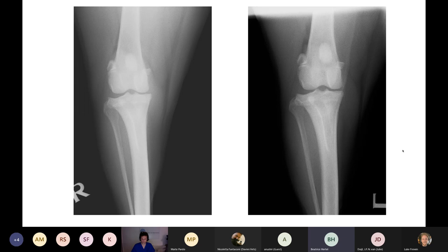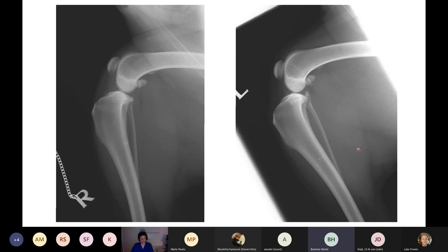So for me, the main change is on the lateral view, this fat pad sign and this subtle cranial displacement of the tibia. So my main differential would be cranial cruciate disease, because it was an acute onset. I'm not seeing any osteophytes that normally appear on the patella and behind the femoral epicondyles, but I cannot see any of them. Okay. Yeah, no, I think that's a nice description.